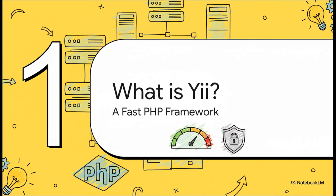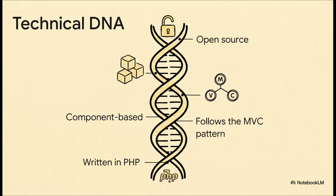All right, so now that we've got the name down, what is this thing? Well, at its heart, Yii is a high-performance PHP framework. It's designed for building all sorts of web applications. I mean, everything from a basic website all the way up to really complex, enterprise-level systems. So let's get into the nitty-gritty, its technical DNA, if you will.